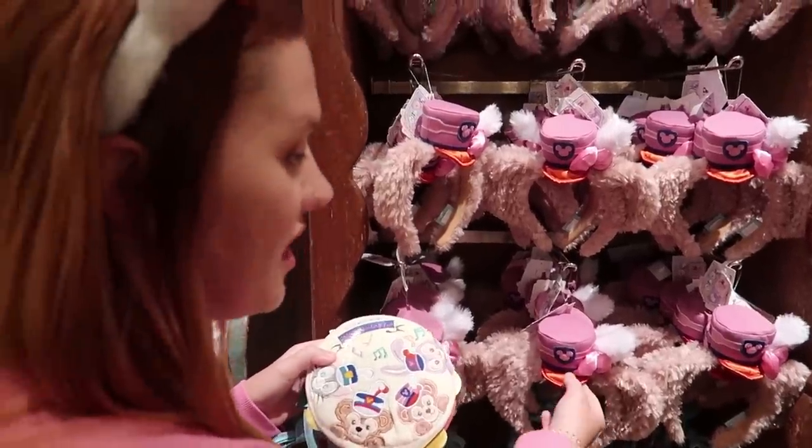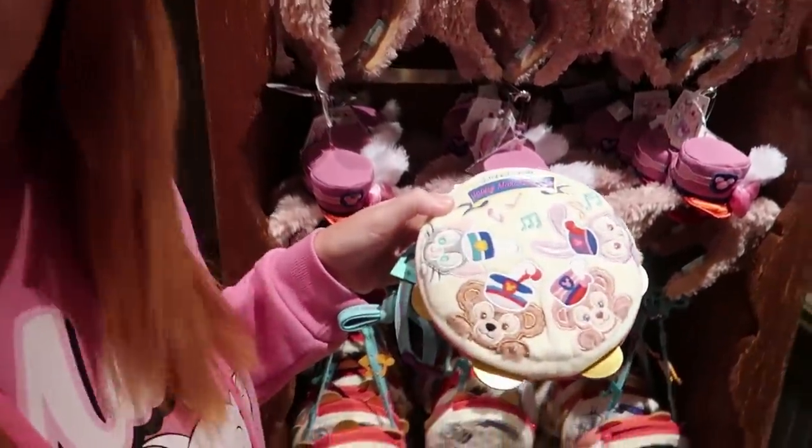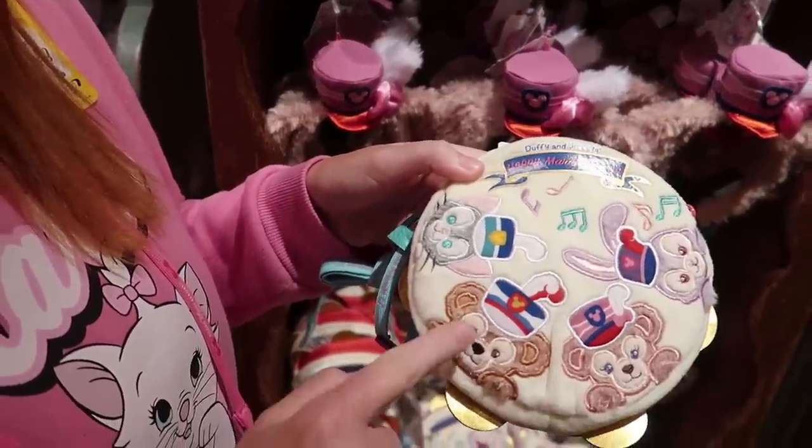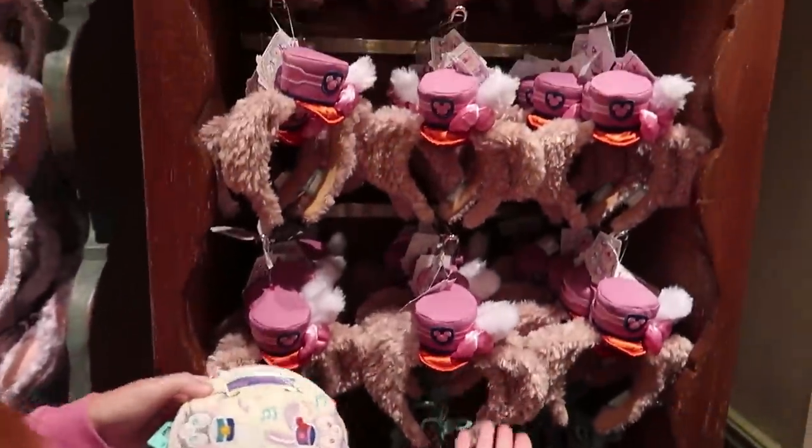And now I understand these. I saw a bunch of people with these on, and I didn't understand where the hat came from. And I think they're in like a marching band. Yeah. And this is the band, so these are the different hats that they wear in the marching band. Gotcha. I was very confused.